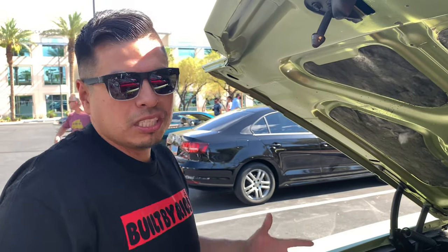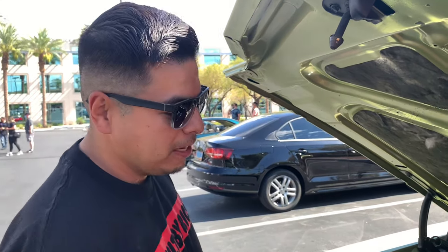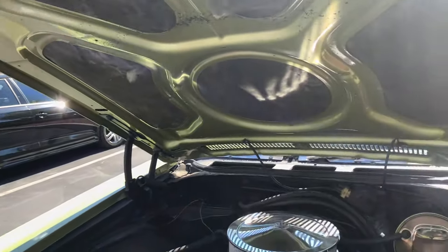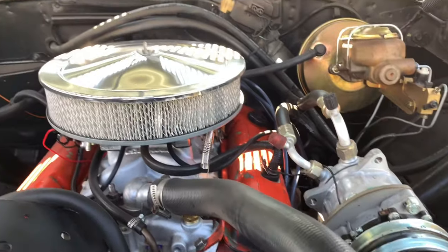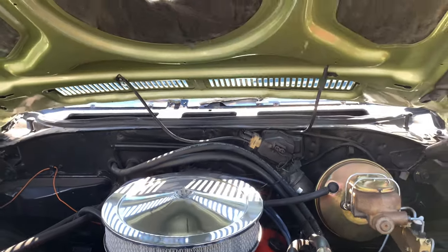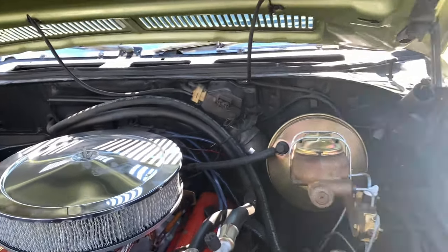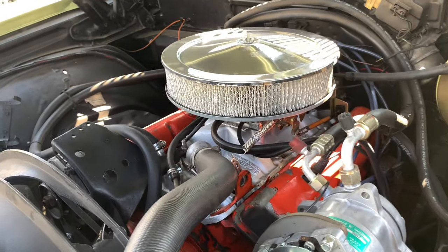Because this car was not an AC car from factory, it was heat only. So they added that, but it was actually added by the dealership with paperwork. Oh, that's awesome, man. Yeah. I mean, look how clean that compressor is and still working. Everything's good? No, like I said, I pulled it out just because it was missing the fan belt and stuff like that. It needed to be recharged, and I just... Oh, okay, I do see the fan belt still not on there. Now, can we still use this compressor?